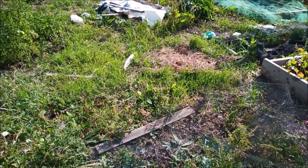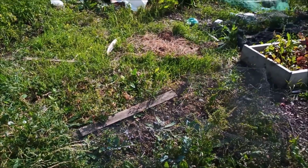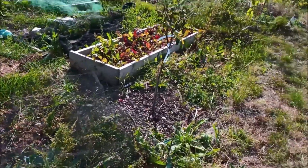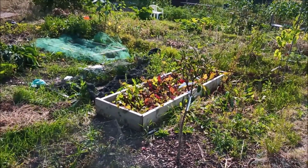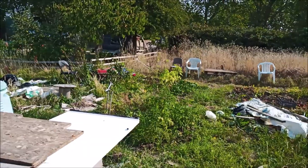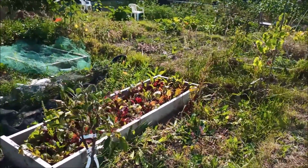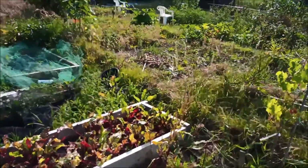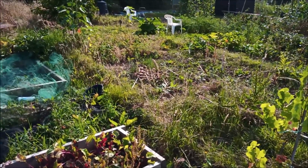Here's a rather disorganised looking plot, needs a bit of cultivation on here to get rid of the weeds, etc. They have a few fruit trees and a few raised beds with some beetroot in. There's a few tomatoes over there. I think in the past they were trying to grow some exotic vegetables like lentils and chickpeas. I don't know how successful they were or whether they're doing so this year.